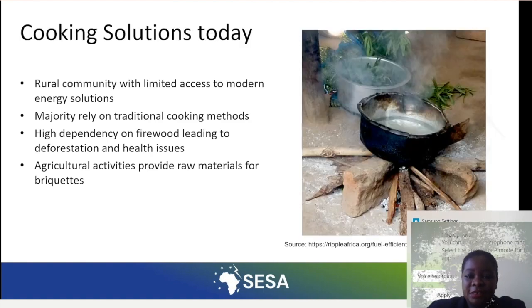As you can see in the picture, that is the current situation in most rural areas in Malawi. The second cooking solution, apart from the 3-stone open fire, is simple stoves that are widely spread across the rural areas in the country. I should mention that 80% of the population in Malawi lives in the rural area, which means a higher percentage of the population in Malawi are cooking using unsafe cooking methods and have very limited access to modern energy solutions.